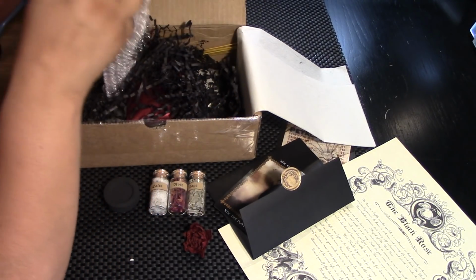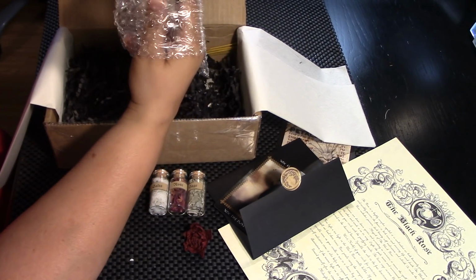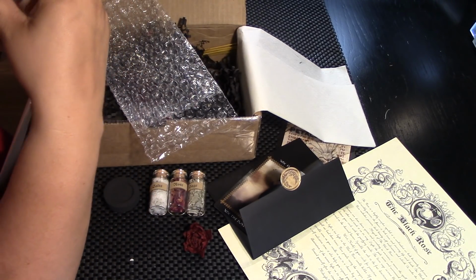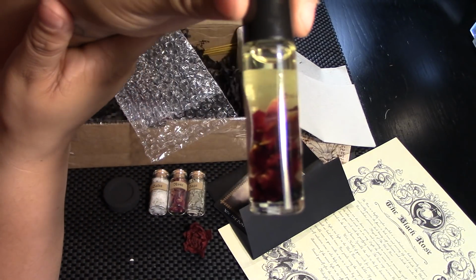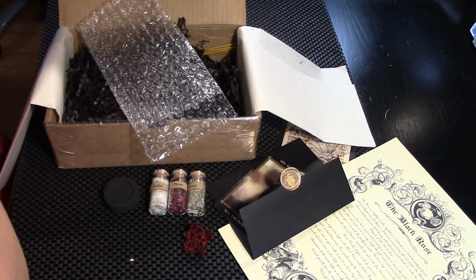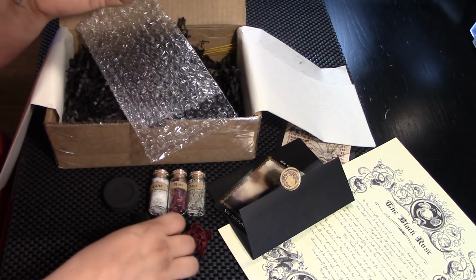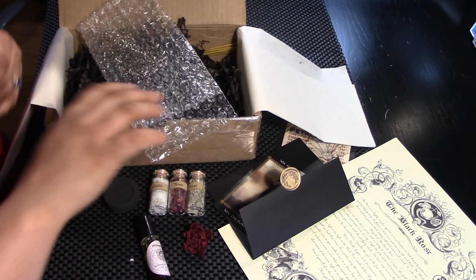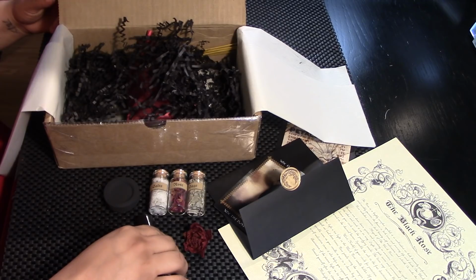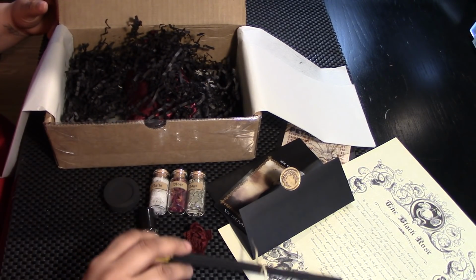Cool. Alright. Midnight Garden Ritual Oil. Look how pretty that is. A little bit on. See what this smells like. Ooh, nice. Lovely. We got some incense here. Delicious.